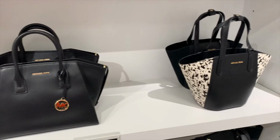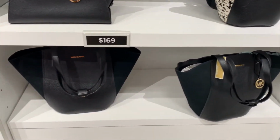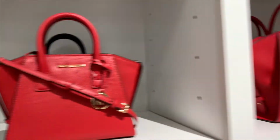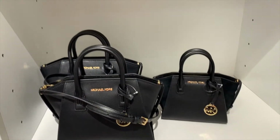Like I said, Michael Kors has a lot of great details with their bags. I think where they lose it is just with the placement of the monogram. Look at this bright red, excuse me. Definitely ready for Christmas.